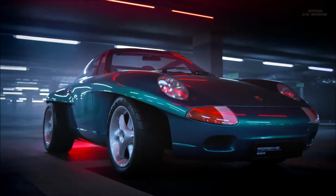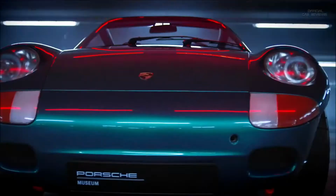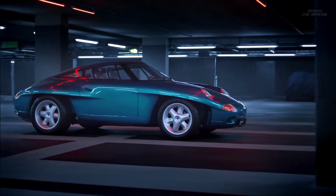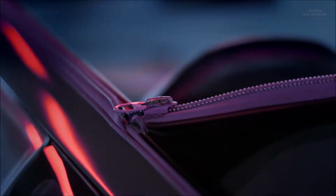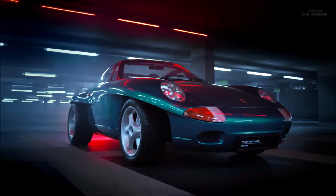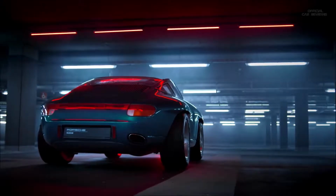One of the most distinctive design features is the seamless layout of lines. There is nearly no interruption when you follow them. The roof can be easily unzipped and stored in the trunk. Speaking of the roof's design strongly influenced the development of the Targa.